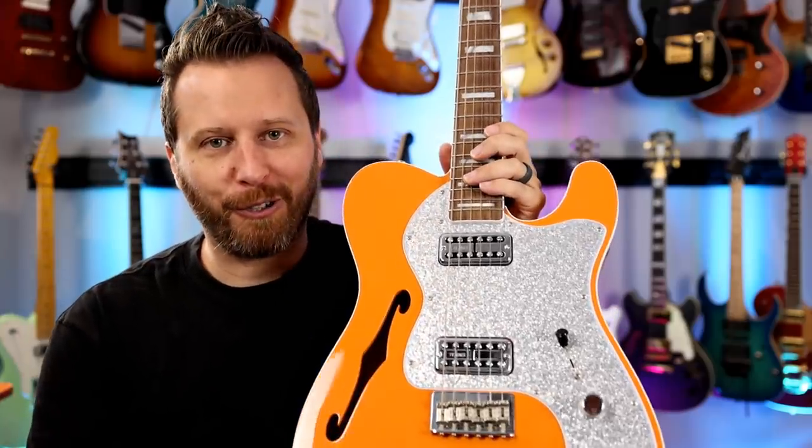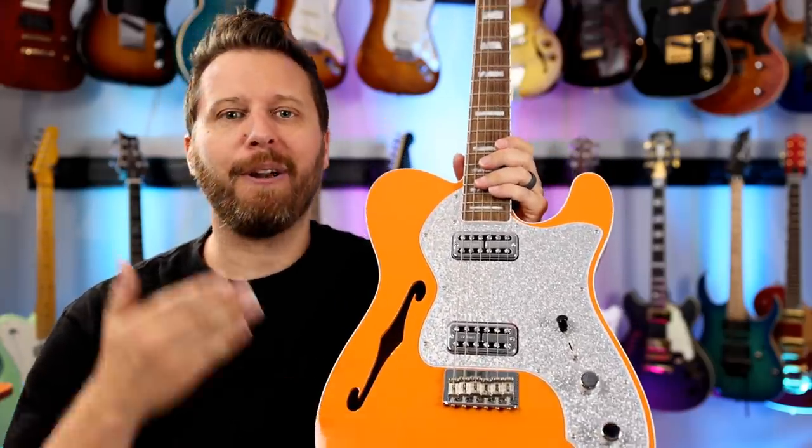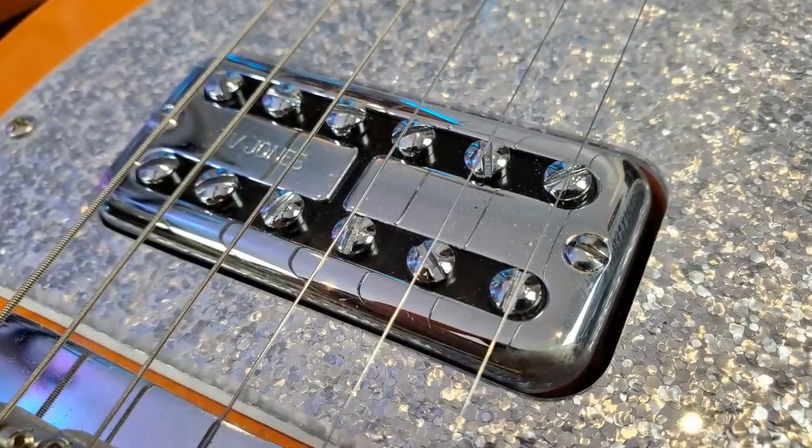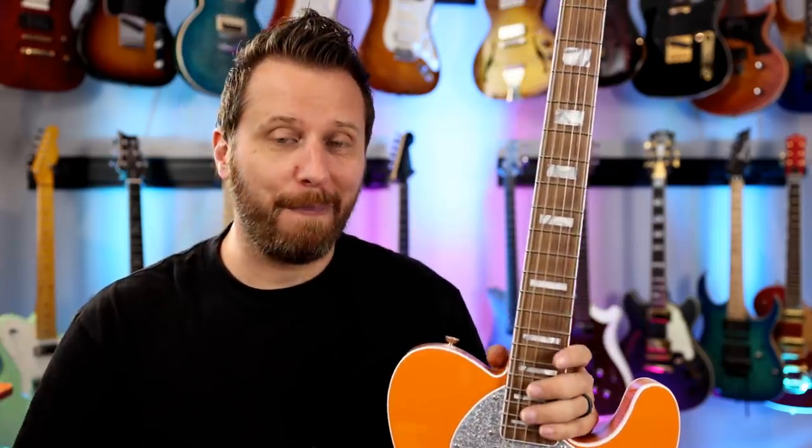Next up, we've got the Filtertron pickup, here in a Fender Telecaster, but of course synonymous with Gretsch guitars, and in fact developed by Gretsch for their lineup. So they were looking for a way to get rid of some of the hum and buzz of pickups that had come before it, in other words the P90, and the Filtertron pickup was born.